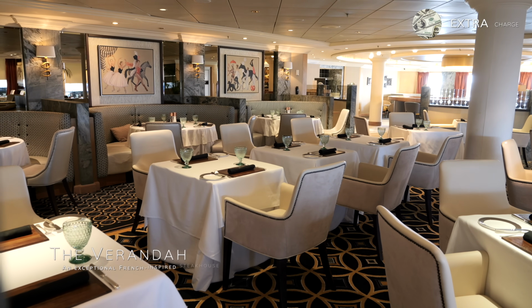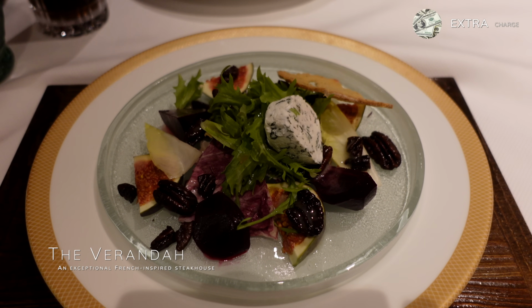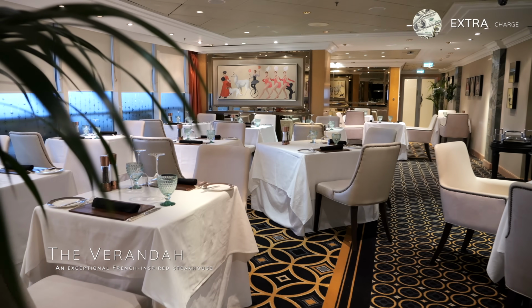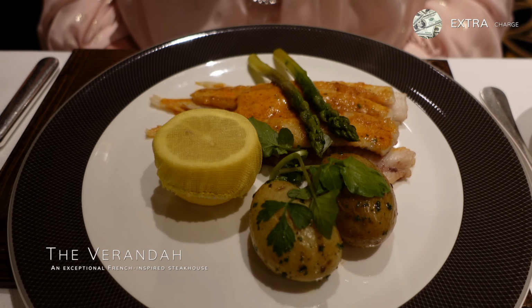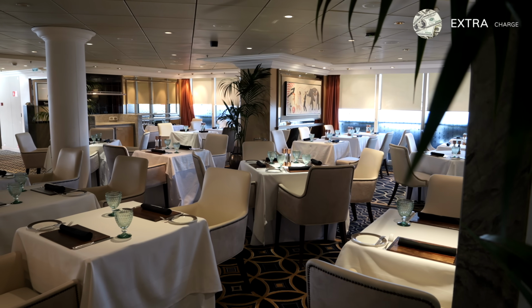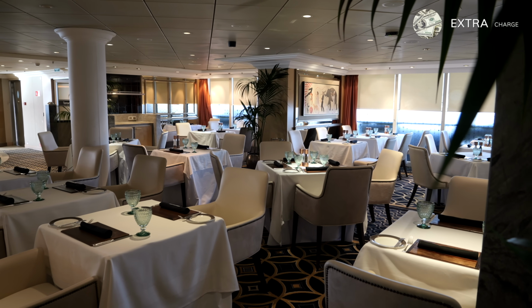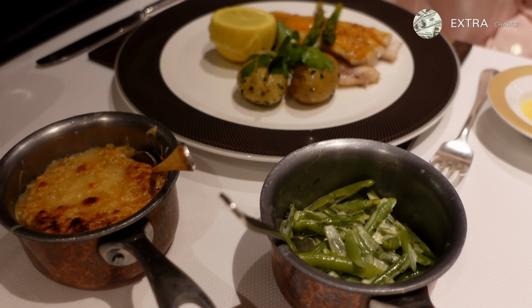The Veranda Restaurant aboard Queen Mary 2 is an exceptional dining venue, easily ranking as the best steakhouse at sea we have experienced. For $50 per person, guests are treated to a sublime 3-course meal that epitomises fine dining. The quality of the steaks are unparalleled. Each cut cooked to perfection with exquisite flavours and textures.